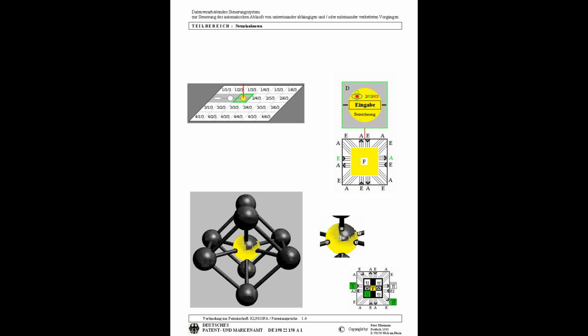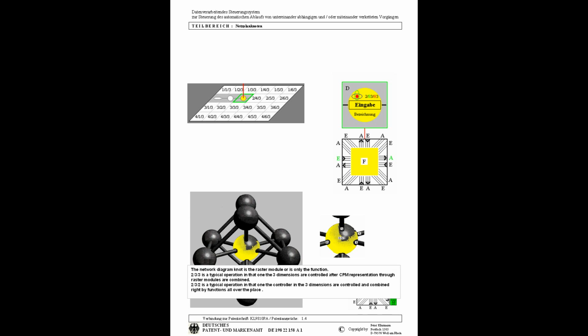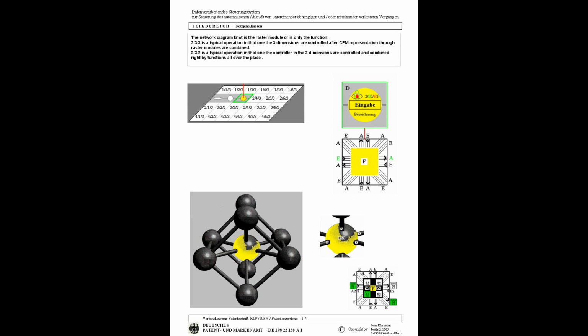The grating die with its grid patterns in the third dimension is always current. Only the function is a network diagram node in the grating die, from the multistage high-powered 1 3-dimensional CPM network planning technique, in brackets DM3DN. It follows a hard description of the network diagram node.